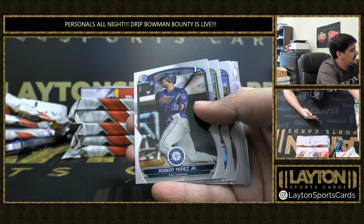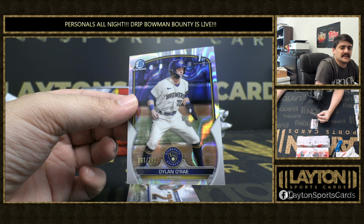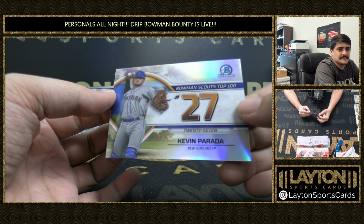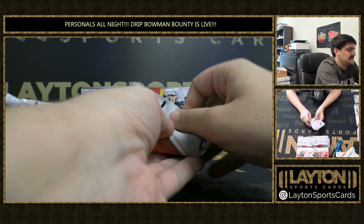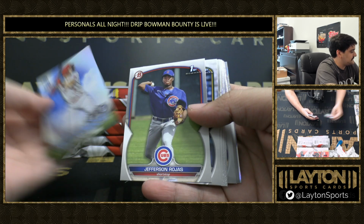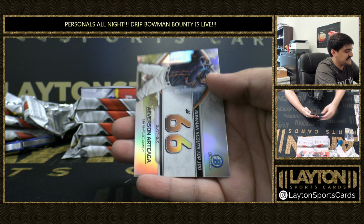Pack. We have a lava to $3.99 of Dylan O'Rey. It's a pretty card there for the Brewers. And Kevin Parada, top 100. I didn't realize Kevin Parada was that high of a prospect. 27. This is September of McLean. Top 100, number 64, Averson Ortega.